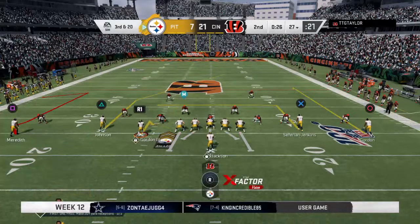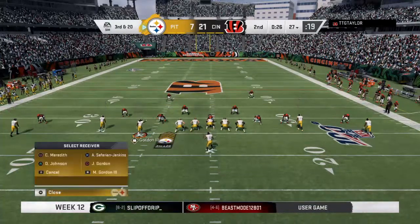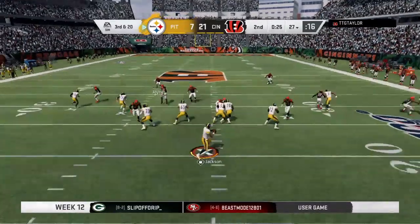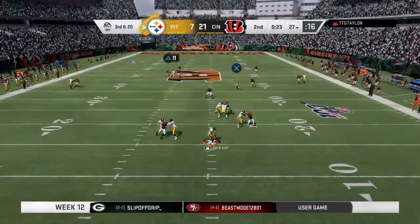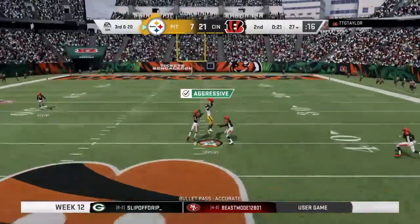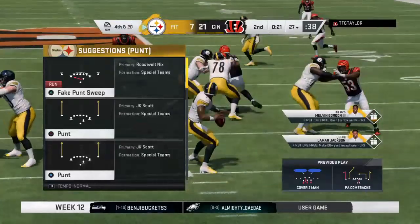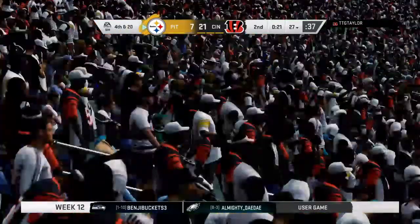Mike 57. Hey, check. 57 to Mike. Here we go. Now it's Jackson. He's going to fire one deep over the middle. And that'll wind up incomplete. Bold play call there. Now it's 4th down.